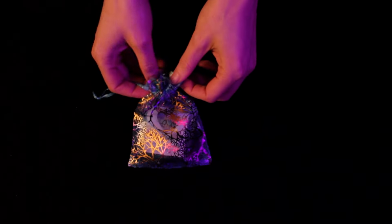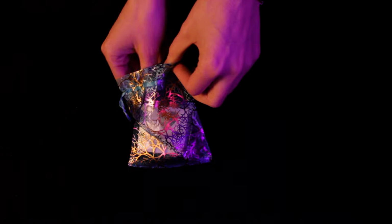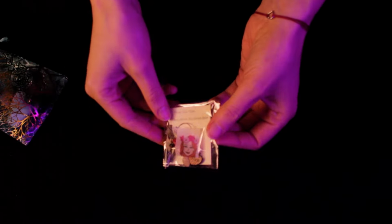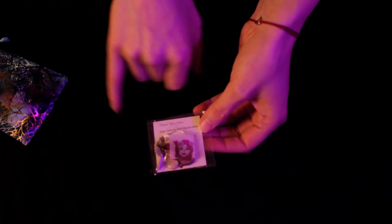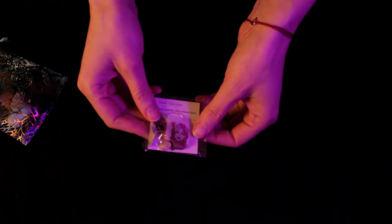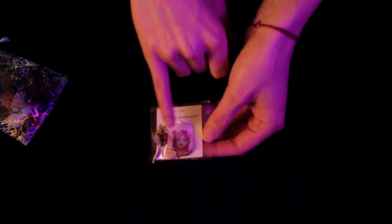I'll show you what I got. So this is a little gift package that she sent. It has a small piece of selenite in it, a sage leaf, and some Reiki charged beads, which is really cool. This little face is like one of those Bitmoji or whatever I think it's called. I don't have one of those with her on it, which is kind of cute.